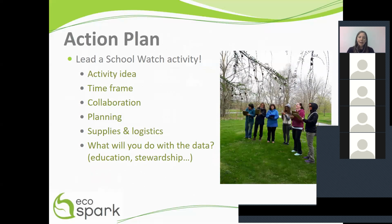So we're gonna go ahead and type in the chat box for this, and it can be any activity that you've come up with, and then your thoughts, even if it's just, okay, I'm kind of curious about the bird project, but I don't know where to start. You can type in those notes into the chat.